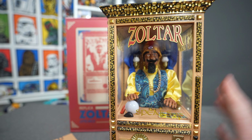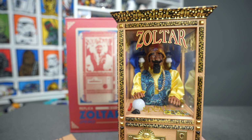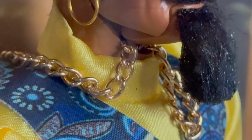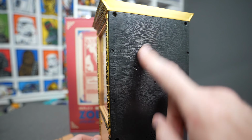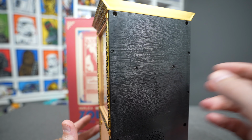But I should mention right out of the box, I did have slight issues with my Zoltar. Namely, for whatever reason, his little necklace, his gold chain there, got lodged underneath his neck hole, and it was preventing him from really having that fully articulated mouth movement. So I did have to take out the screws on the back panel here, which is not complicated at all.